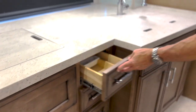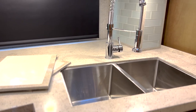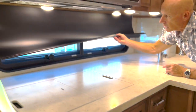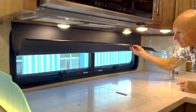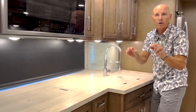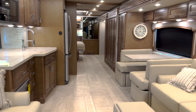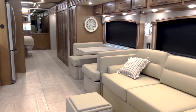plenty of soft closed doors, dual sinks, nice size kitchen window, which we had the blind brought down just so we could show you pictures. But what I like about it too is that, again, all these are able to open up. You can crank all the windows open in this living room and pantry and kitchen area, which makes it very, very nice to air the coach out.